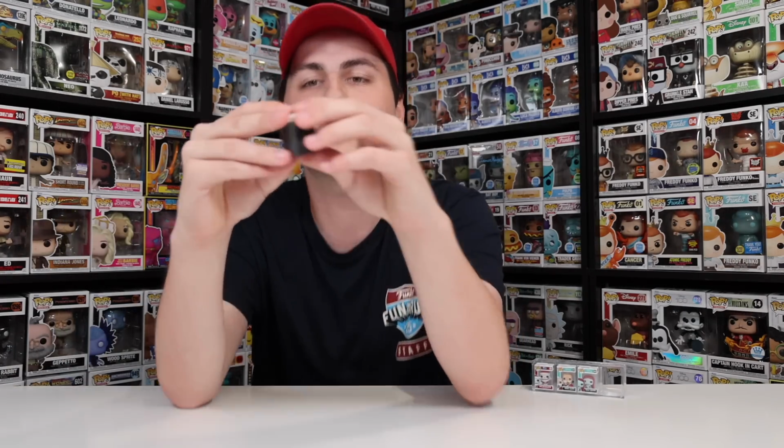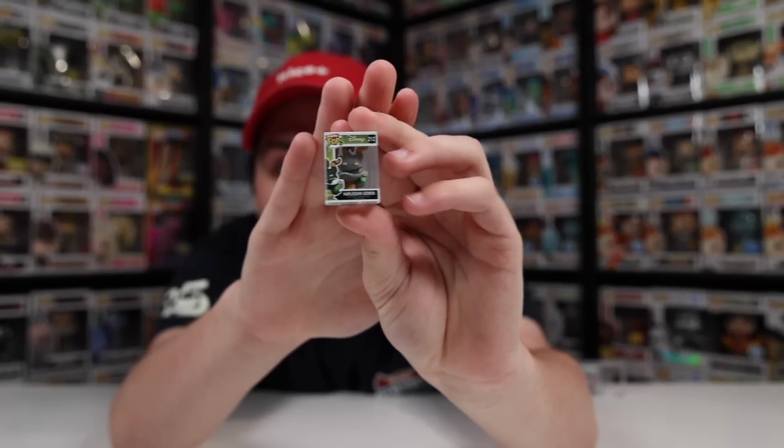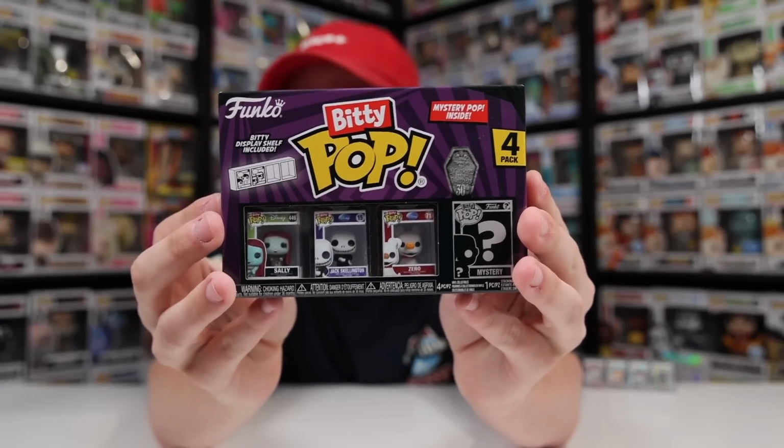That's pretty funny. And so now, everybody, it is time to find out what that mystery figure is going to be. We get the Harlequin Demon. Now, really quickly, what is this one? A 1 in 3, so not rare, but still a cool one to get. Now, everybody, I guess we can hop right into box number 2 for Nightmare Before Christmas, where we have Sally, Suited Jack, as well as Zero. And I guess now when it comes to the mystery one, all I want is no Harlequin Demon.